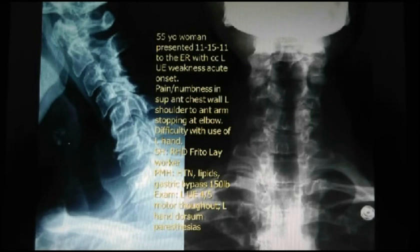Eric, what are you suspicious of at any level right now? Hold on, you go right to the x-ray. Hold on. But just clinically, left shoulder, left anterior arm, left elbow. What dermatome would you be thinking? I would say C5. C5 maybe?